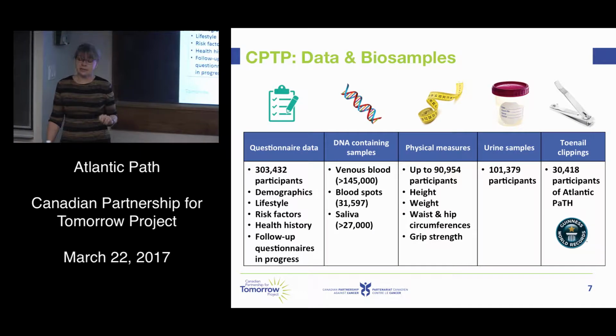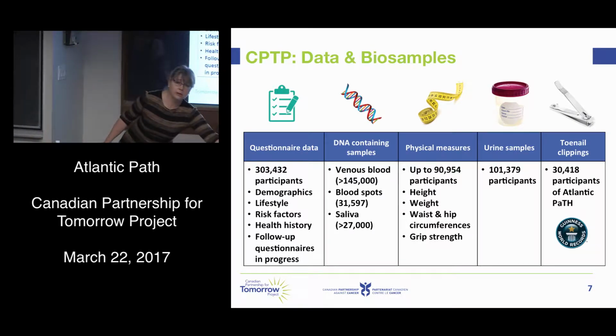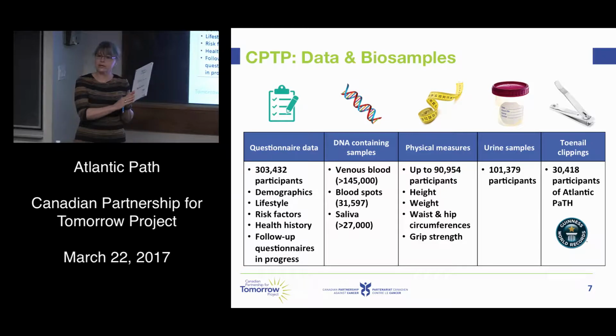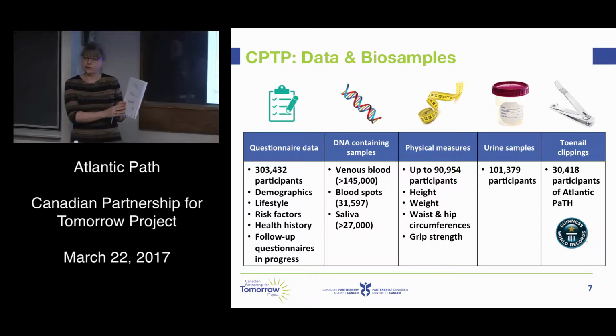And actually on the desk here is one of our follow-up questionnaires that we're doing this year, and you're very welcome to take one of these away to get a flavour of the sort of information that we're capturing, bearing in mind that for many people this is the second time they've completed this, which gives us a great opportunity to look at change.